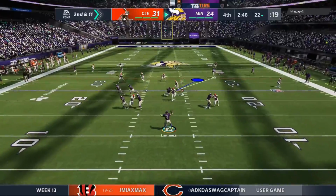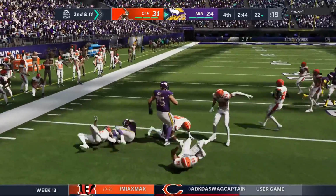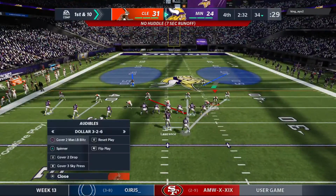2nd and 11. On the screen, this is Cannon. And he'll be corralled right around the 34. 11 yards there, 1st down.